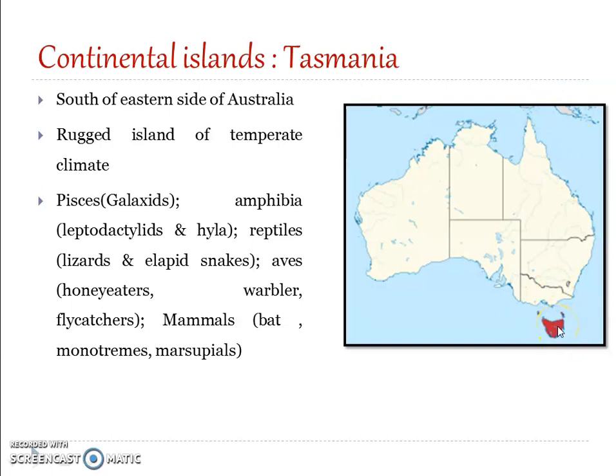Okay. Now, the faunal species represented include galaxiid species, then frogs from the amphibia, lizards and elapid snakes from reptilia, then honey eaters: yellow-throated honey eater, black-headed honey eater, strong-billed honey eater, so different kinds of honey eaters. Then Old World flycatchers, etc., are found on the Tasmanian island. Then from mammalia, we have monotremes as well as marsupials like echidna, platypus, then rodents, bats, etc.